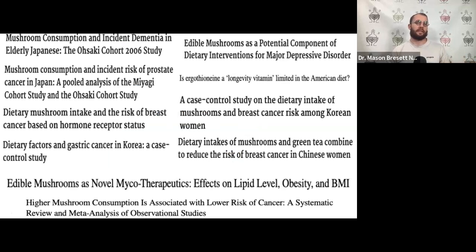So here's a non-exhaustive list of studies that I compiled. You can see here that there are a lot of nutrition, observational, or epidemiological studies. They're not perfect, but there's something to work with. There's a lot in the mushroom world, specifically in the cognitive decline world. There are a couple of studies on oncology and cancer-related illness, and also looking at metabolic health. You can see there's an obesity one, and also these new studies looking at even mood. So these are just a little snapshot of the available evidence right now.